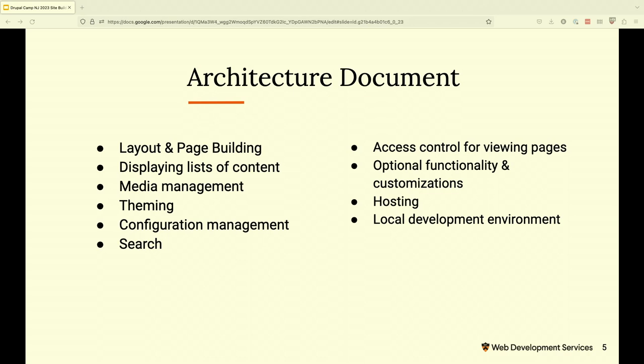I found this document that I started in 2018 or maybe even 2017, an architecture document. It's a really big document, around 20 or 30 pages. It listed out all these major bullet points and how we did it on Drupal 7 on our old platform and how we should do it moving forward. A lot of this was evaluating, at the time Drupal 8.2 or maybe 8.1, what the capabilities were in Drupal core and the contrib space for things like layout management and media management.